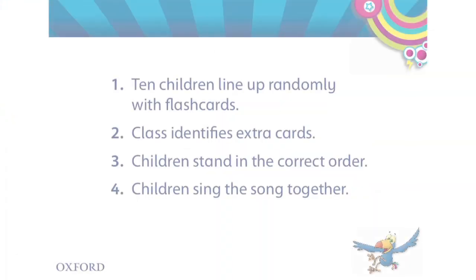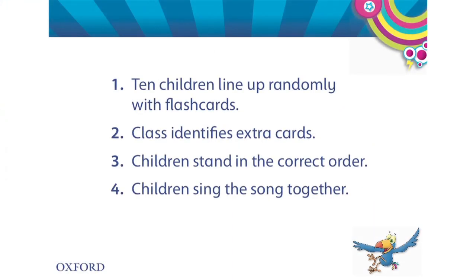Now I provide a cognitive challenge. As the other children listen, I ask them to identify the pictures of the words which are not in the song. Then the two extra children sit down. Then I set another cognitive challenge. I play the song again, and this time I ask the class to help the children with the flashcards to stand in the correct order.